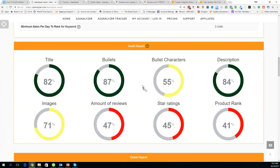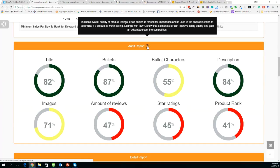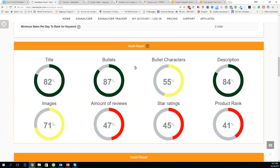This is what they're talking about with respect to optimizing your listing. Okay, that's what it's done is analyzed. Now, this is not this single SKU. This is the whole front page. Okay, now includes overall quality of the product listings. Each portion of the rank is important. Okay, that's basically what it's done is taken the whole page, whole front page of results.